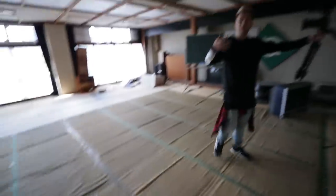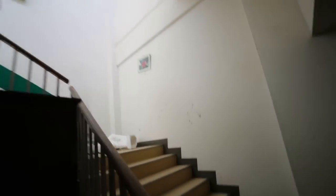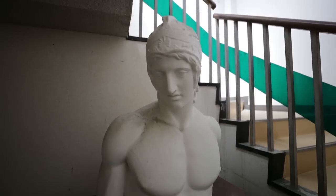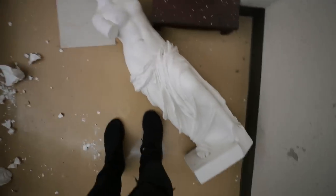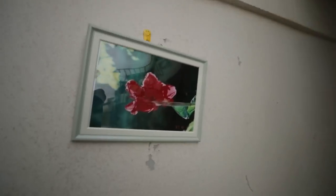Do you realize what we're doing right now? We're in Fukushima, inside the exclusion zone. Whoa. Look at this. A statue. It's like a Roman statue. This one too, knocked over. This is so crazy, we're in this school.